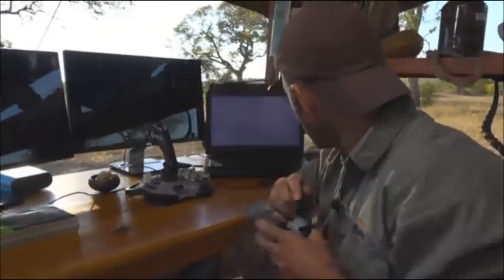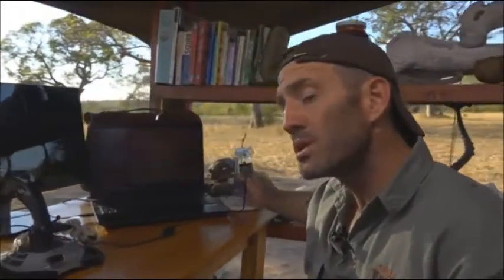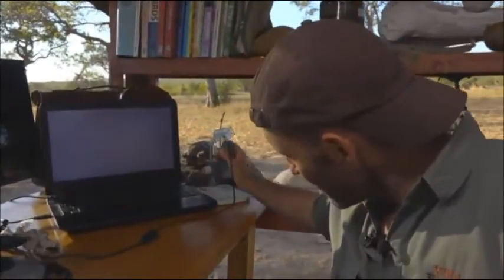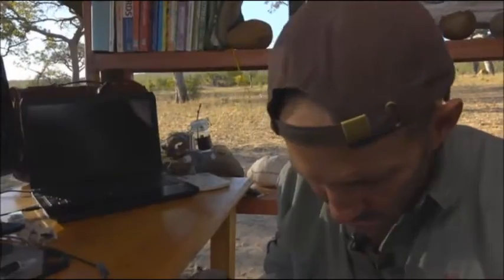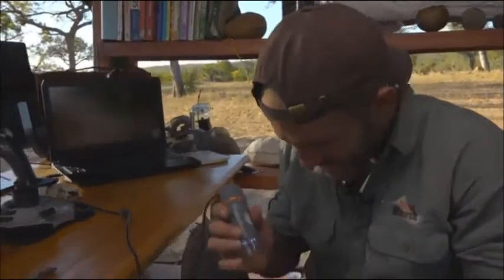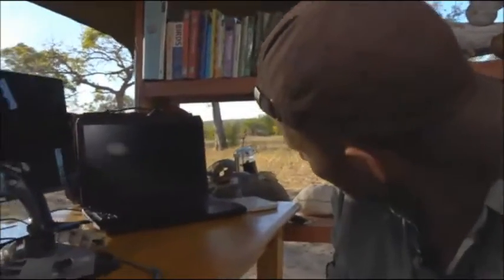So we're going to have to use the screen here. This is VM's first time in the tent, by the way. VM, you enjoying your tent experience so far? It's okay. Then we get to see the leopards. Okay, yes, quite. Okay.